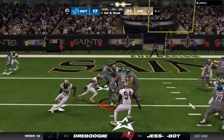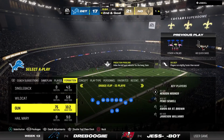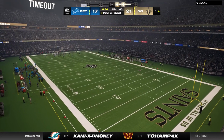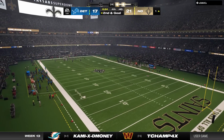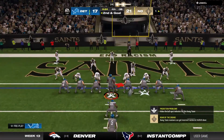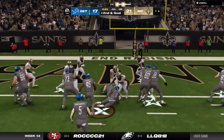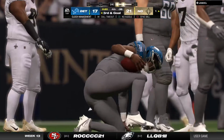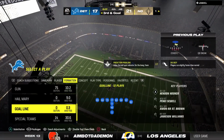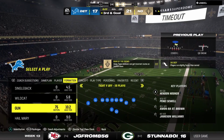Out of the gun, they'll give to Gibbs. And he's going to press this one forward as they stop him right around the 1. The Lions will use the first of their timeouts as they'll stop the clock with 24 seconds to go in the game. Here now, 2nd and goal. They'll sneak it, Hooker. And I don't think he got in. The big bodies up front held him at the 1. The Saints going to call the first of their timeouts. That'll leave them with 2 remaining. We'll be back after this.